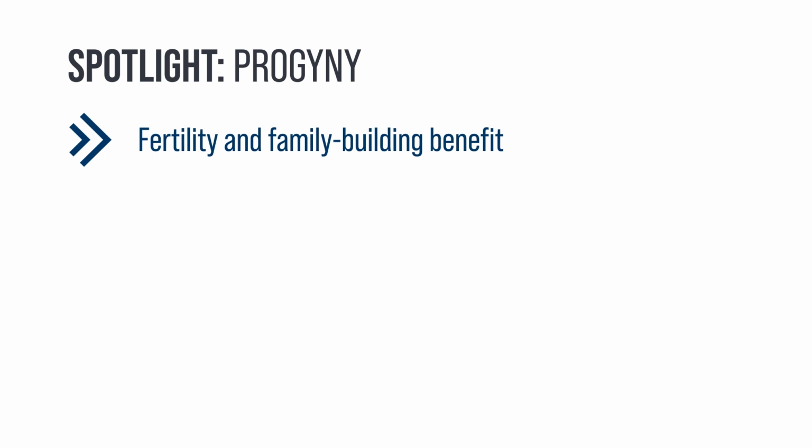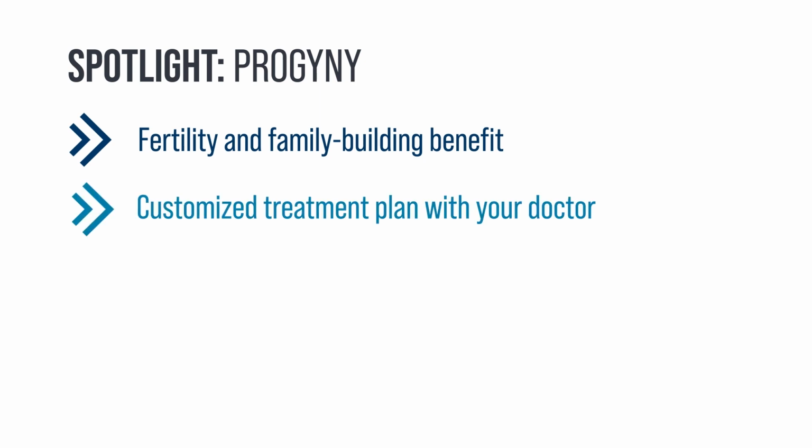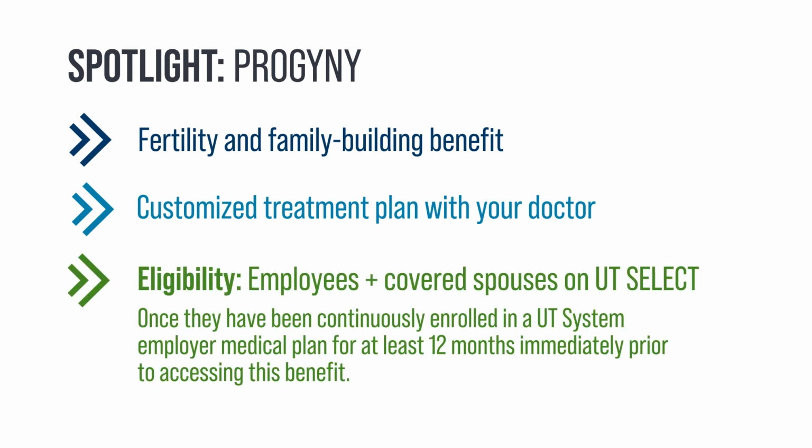Spotlight on Progeny. The newest enhancement to UT Select is Progeny's fertility and family building benefit. It's designed to support all paths to parenthood. It removes barriers to care so you and your doctor can create the customized treatment plan that is right for you. Progeny is available to employees and their covered spouses on UT Select once they've been continuously enrolled in a UT System employer medical plan for at least 12 months immediately prior to accessing this benefit.